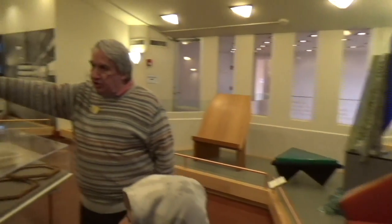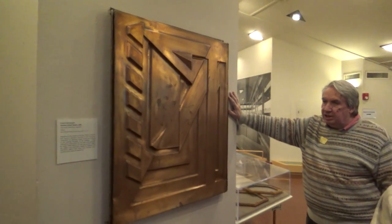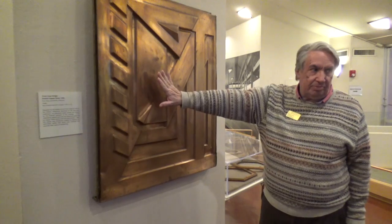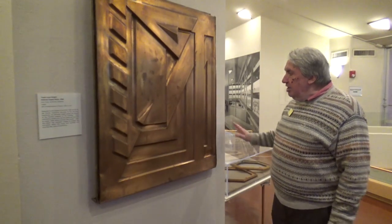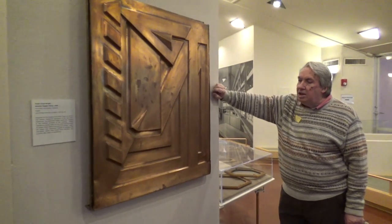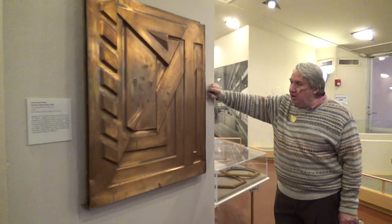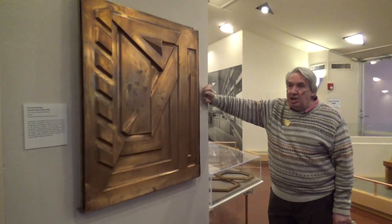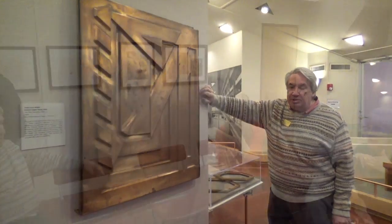This is one of the original panels from the outside of the building before it was patinaed to be green. And you can see why I'm so strict on no touching. You can see what happened. The panels were first attached to the building, interlocked. A wood form was put in front, and then 2 inches of concrete was backfilled. So it became an integral part of the building.